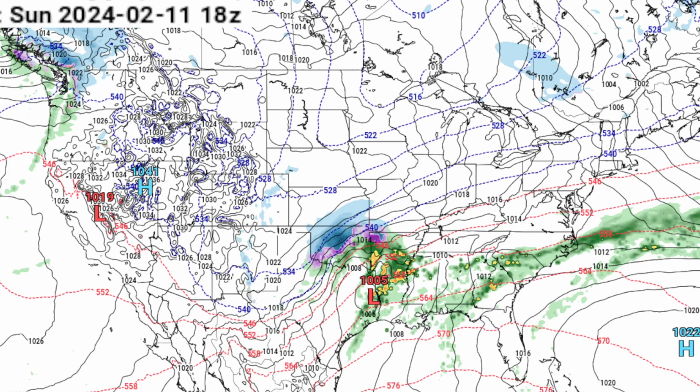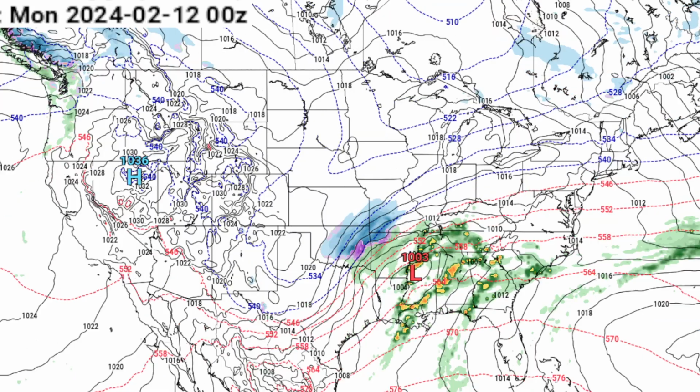And of course, where this low tracks is very critical. Where that low tracks and how much cold air is in that path will decide how much snow will fall. So this is still a few days out. We'll watch this very closely.